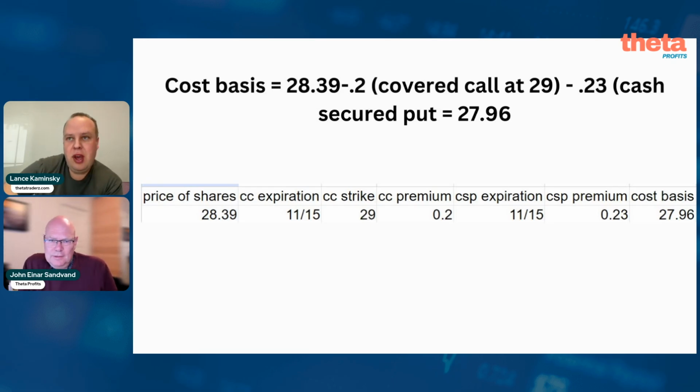Yeah, good question. So I bought the 100 shares at 28.39, and then I'm going to subtract the premiums I took in. So I took in $0.20 or $20 on the covered call, and then $27 on the cash secured put. And then you're just going to subtract that from the initial 100 shares that you bought. So that means the cost basis would be 27.96 in this case. And then of course if you have several rounds of it, it will be lower and lower.